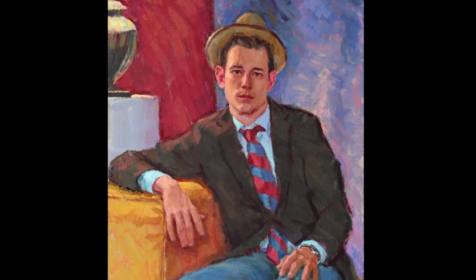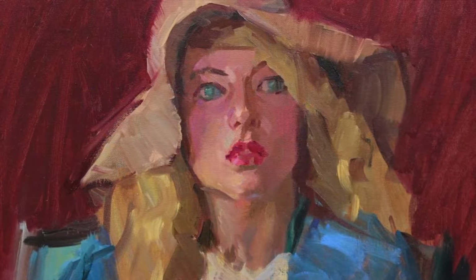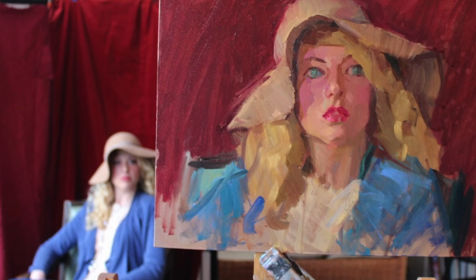Now, sometimes I just use a single prop like a lamp or a piece of backdrop cloth behind the model. Sometimes I'll pose the model against an architectural detail like a window. Sometimes I'll just put the model in a hat or a scarf just to lend some character to the piece.